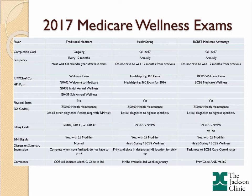Blue Cross Blue Shield, annually, you do not have to wait 12 months. It just has to be within the calendar year. You complete your Blue Cross Blue Shield Medicare Wellness HPI form. Again, your health maintenance diagnosis code with your other diagnosis codes to the highest specificity. You can bill an E&M code with modifier 25, but you must have your wellness code, the 99387 or 99397. And then with Blue Cross Blue Shield, you have to add this extra code, the 96160.